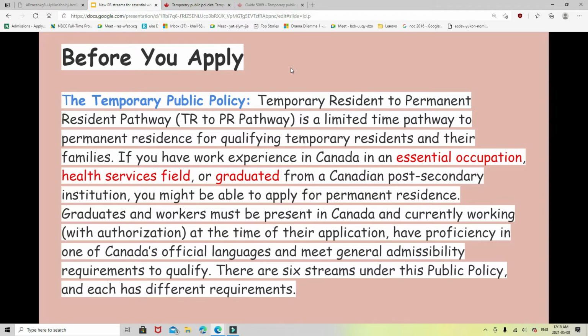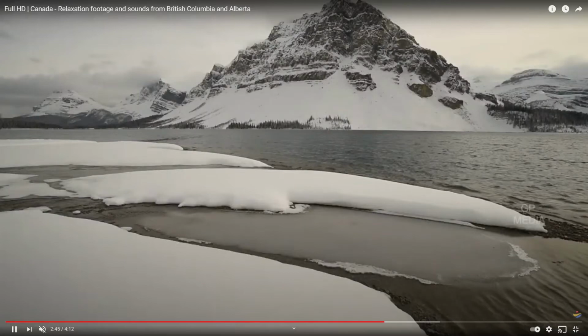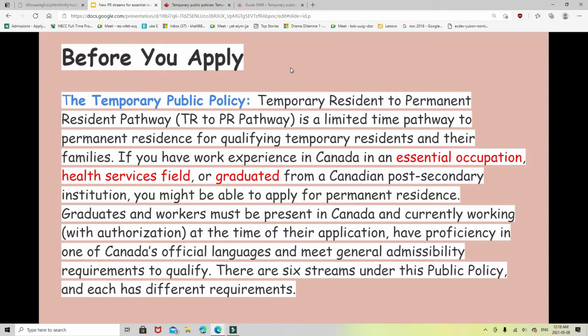The temporary residence to permanent residence pathway, in short called the TR to PR pathway, is a limited-time pathway to permanent residence for qualifying temporary residents and their families. If you have work experience in Canada in an essential occupation or in a healthcare profession, or you are a graduate from a Canadian post-secondary institution, a designated learning institution, then you are able to apply for permanent residence. Graduates and workers must be present in Canada and currently working with authorization at the time of their application.